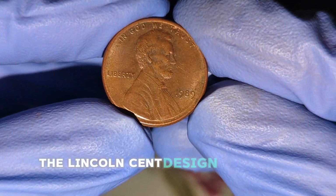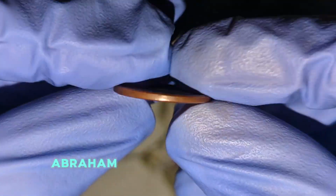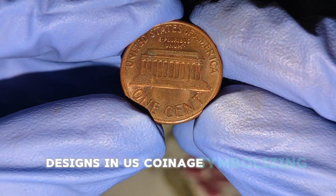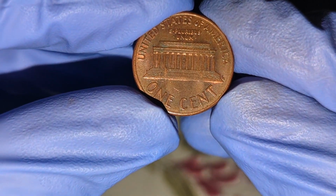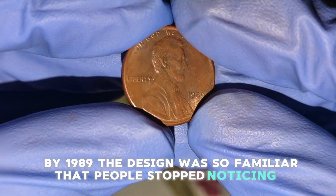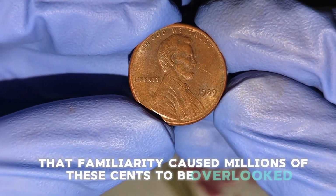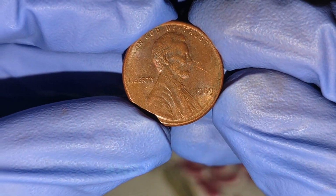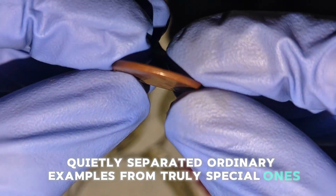The Lincoln cent design itself plays a major role in this coin's appeal. Abraham Lincoln's portrait has been one of the longest-running designs in U.S. coinage, symbolizing stability, history, and national identity. By 1989, the design was so familiar that people stopped noticing it. That familiarity caused millions of these cents to be overlooked, even as subtle differences in strike quality, surface texture, and preservation quietly separated ordinary examples from truly special ones.